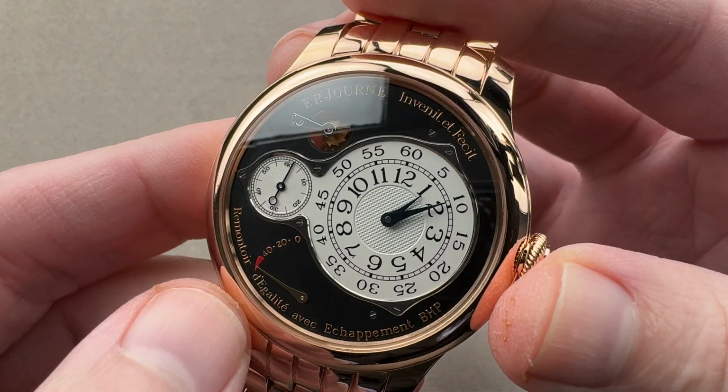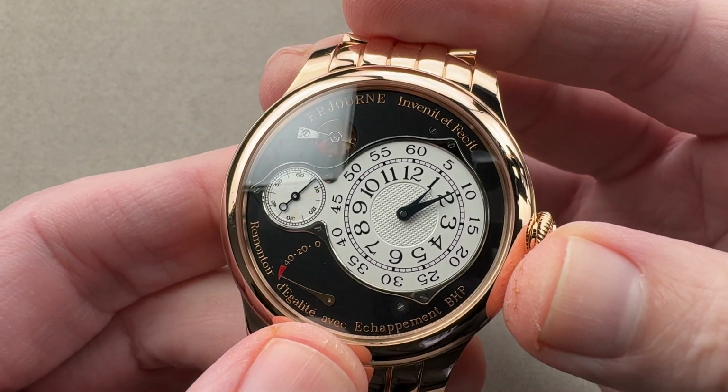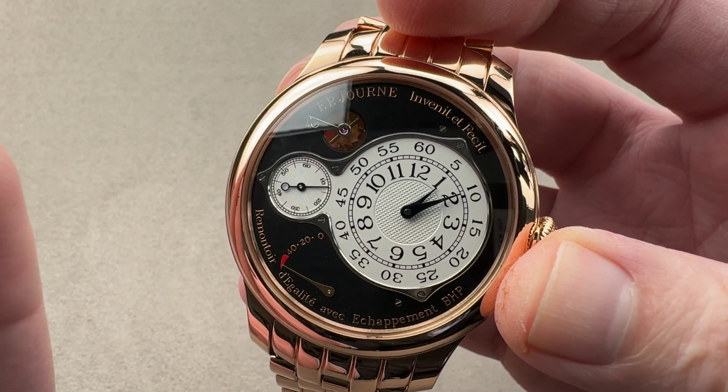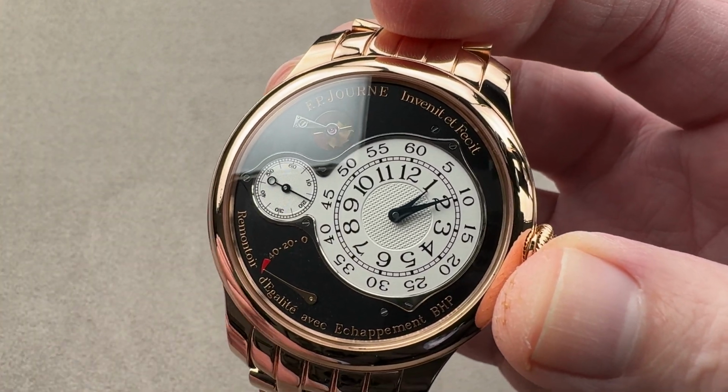This is also the most sophisticated pure timekeeper that FP Journe knows how to make using mechanical technology. So when launched back in 2012, that was the premise behind the Chronometre Optimum. It was literally the optimized chronometer using every trick FP Journe knows, short of going to quartz like the Elegant.